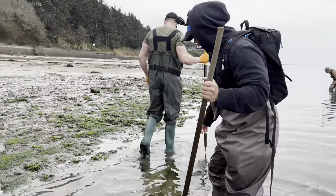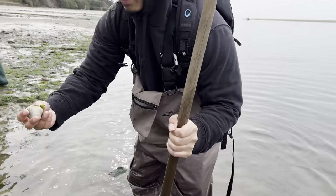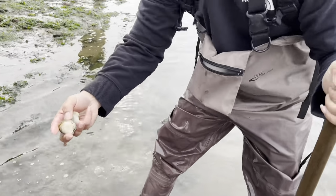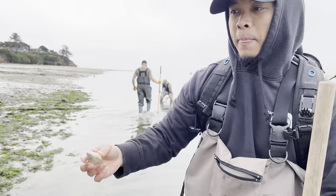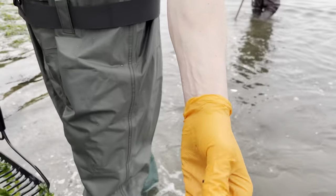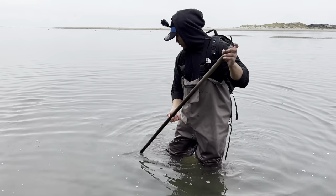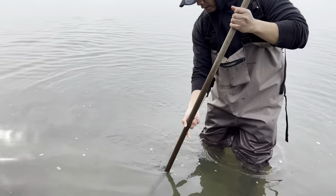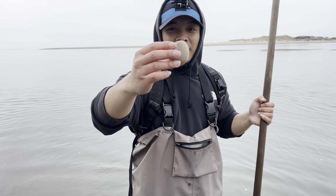Guys, we don't even have to walk far. Right here. Butter clam. I think I have butter clam. You guys want the butter clam? Sure. This one's dead, see? Right. This one right here. Right here. Just trying to see. Found one, guys. Look at that. This one's pretty.